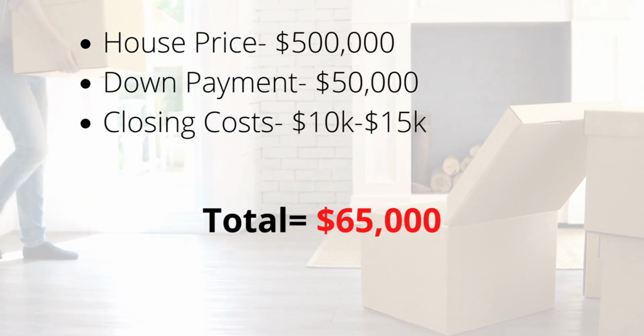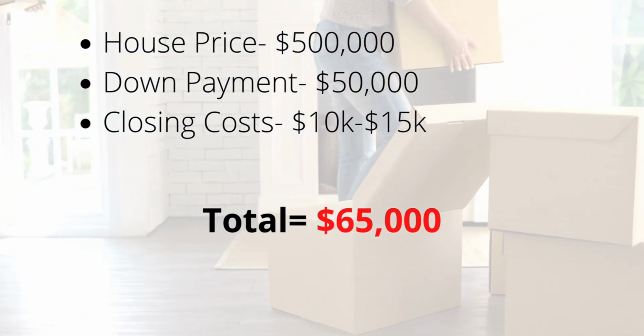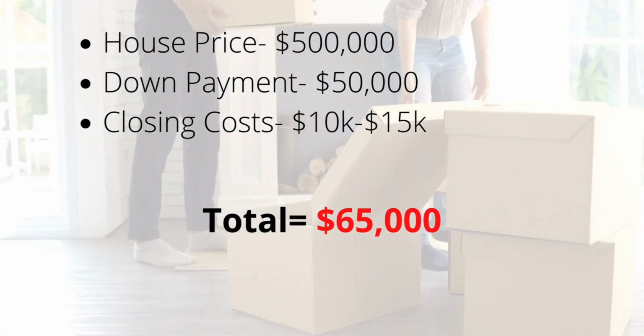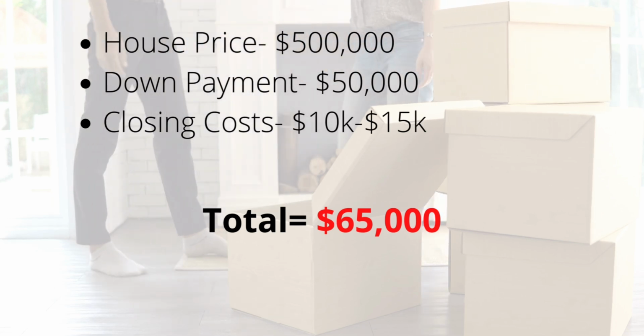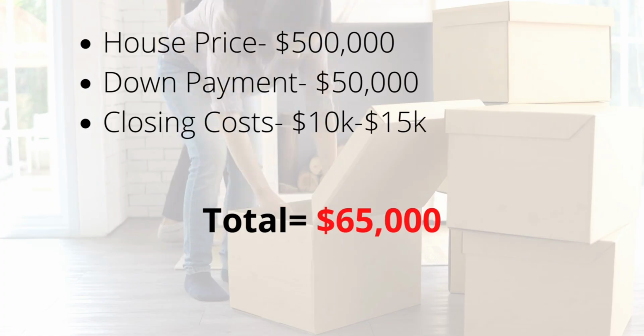Other important thing to consider is the money to be used as down payment and closing costs. Let's say for example you want to buy a $500,000 home and you want to put 10% down. We're talking here that you'll need $50,000 for down payment plus $10,000 to $15,000 in closing costs. This will total around $65,000. Now you need to decide where you're going to get this money from.